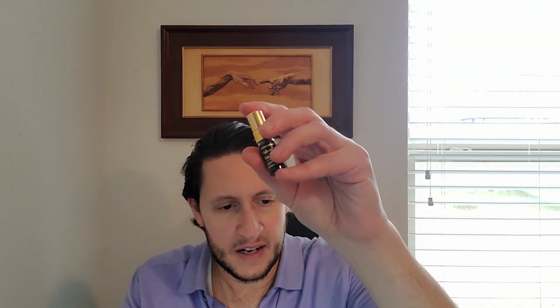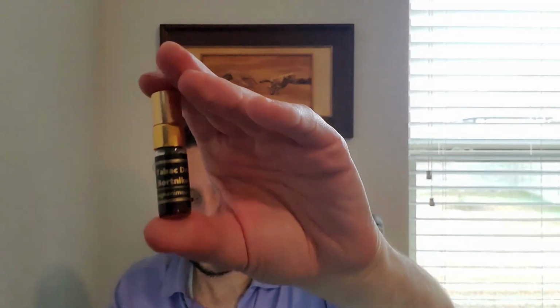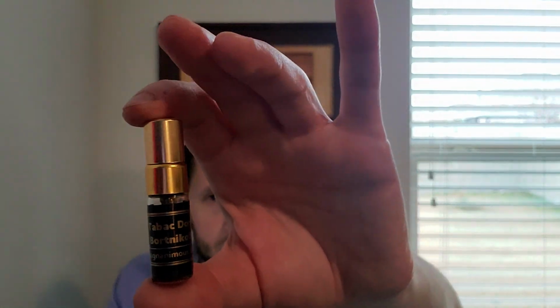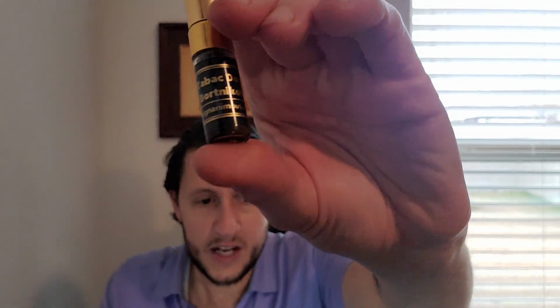I read something on this fragrance saying that tobacco absolute, which they use in this composition, contains more than 300 different components. They say it includes pyrazines and sweet and fruity damascones and this deep tobacco. Here, let me give it another spray because it's been a while. I'll just give you guys my first impression.